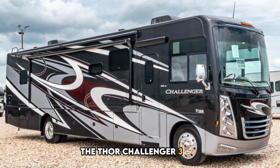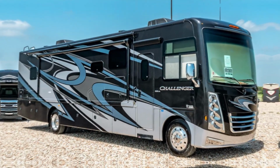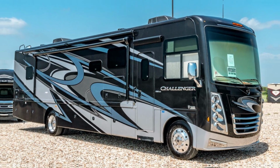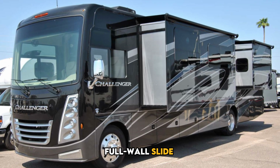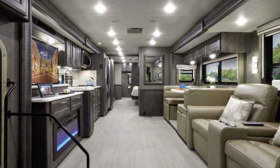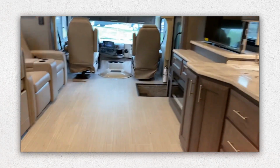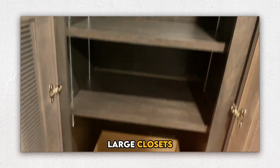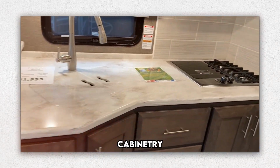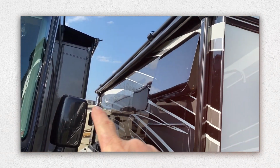The Thor Challenger 37FH stands as a formidable gas motorhome, boasting a spacious interior layout with slides. This Class A RV features a full wall slide opposite 2 additional slides, one for the living room seating and another for the master bedroom, creating a generous living space. Storage is abundant throughout the motorhome, with large closets, pantries, cabinetry, a pass-through, and numerous exterior storage compartments, ensuring ample room for all your essentials.